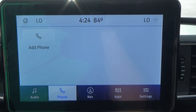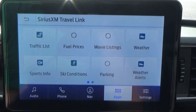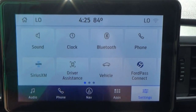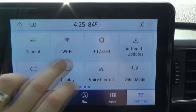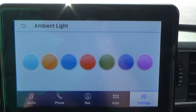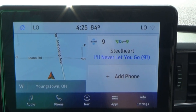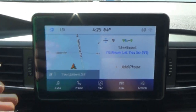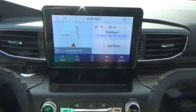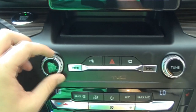Phone, our navigation map, other vehicle apps, and of course system settings. So yeah, not much other than just the way it looks has really changed. Ambient lighting colors. So that's cool. And I also like that it's got more of a floating design. It's not actually sitting in the dashboard. Underneath it, there's actually a nice storage pocket there. And of course down below, here's our audio controls.